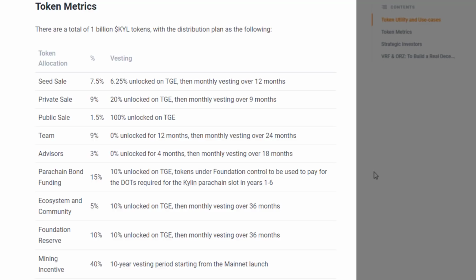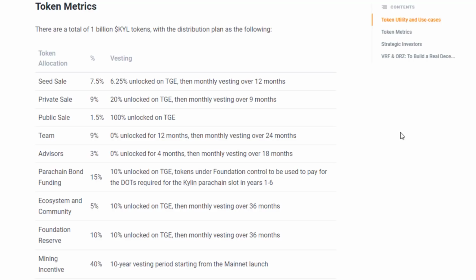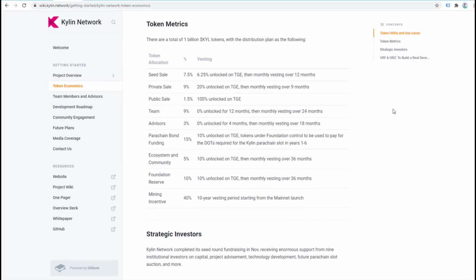And then the mining incentive, 40%. So this week, we're only looking at 6.25% of 7.5, 20% of 9, and the 1% of the public sale. That's really all that's going to be on the market this week. Key to know: even though there is a billion supply for Kyle eventually, this week there aren't going to be much on the market.